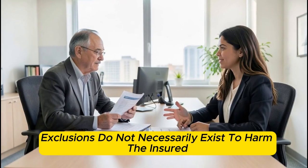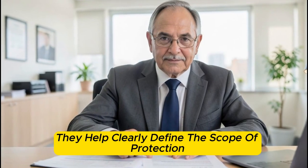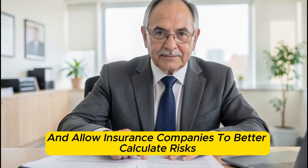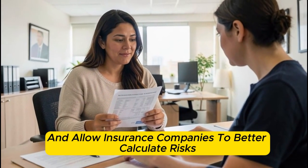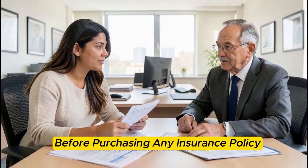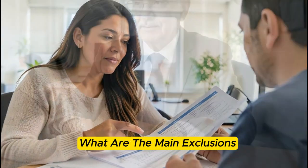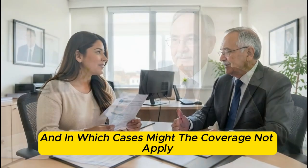Exclusions do not necessarily exist to harm the insured person. In many cases, they help clearly define the scope of protection and allow insurance companies to better calculate risks and policy costs. For that reason, before purchasing any insurance policy, it is worth asking, what situations are not covered, what are the main exclusions, and in which cases might the coverage not apply?